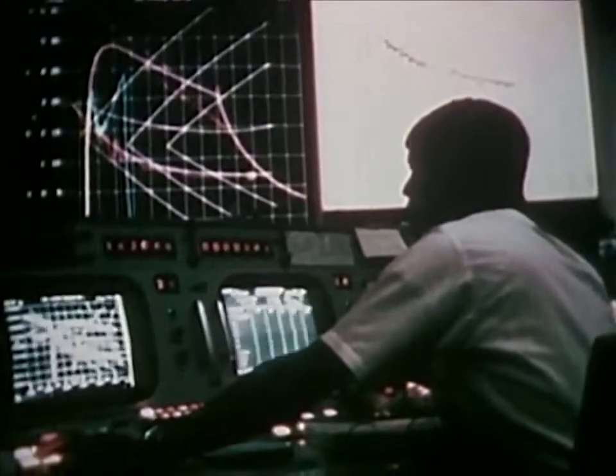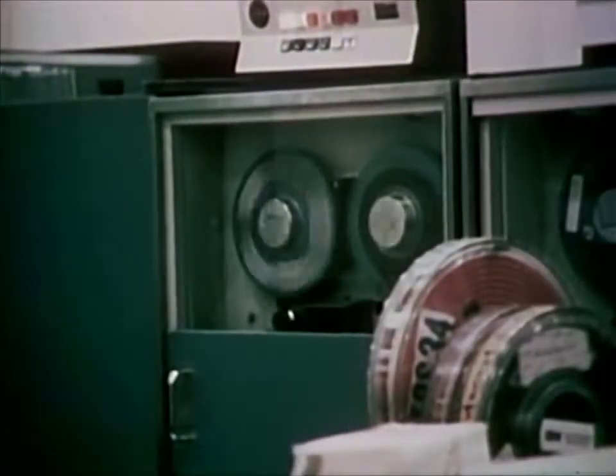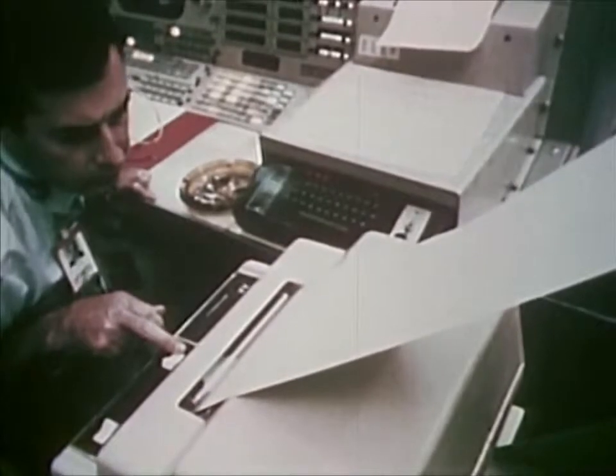Display, keep the information in front of the men who need it when they need it. RTCC, calculate, recalculate, and calculate again. Where are we? Where should we be? How do we get there? Instrumentation support team, keep the telemetry coming in and the commands going up to the spacecraft.